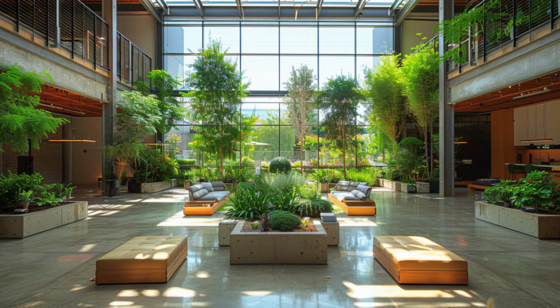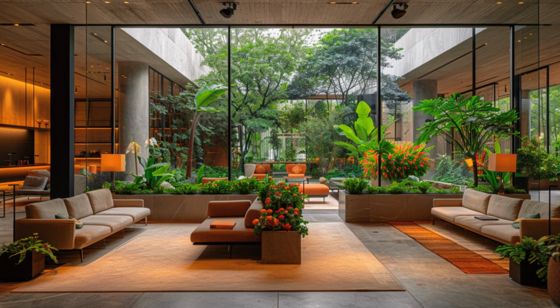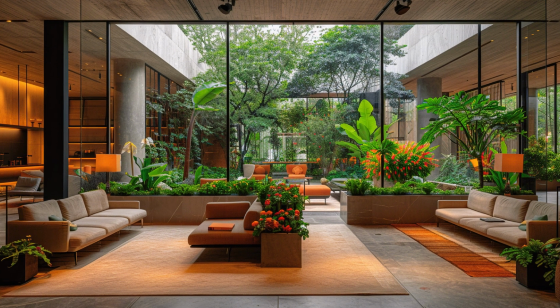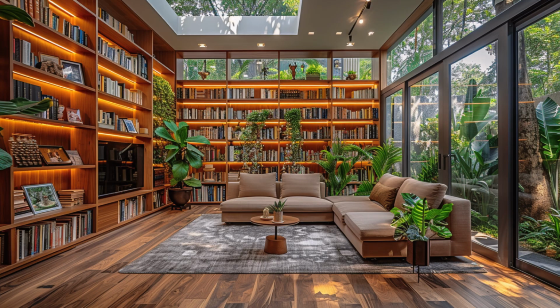A spacious, light-filled atrium, hyper-realistic in style. Large windows on all sides provide abundant natural light, illuminating a central garden courtyard filled with lush greenery including tall trees and various plants. The flooring is a polished gray concrete, reflecting the light and creating a clean, modern aesthetic.